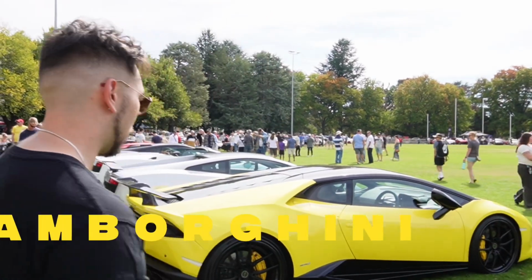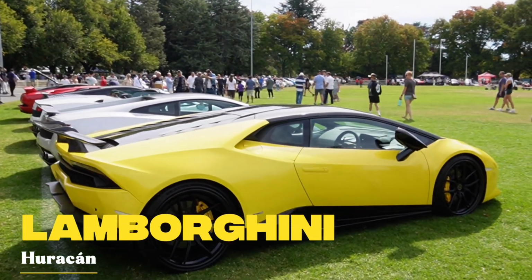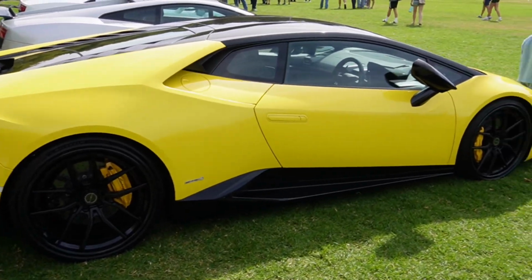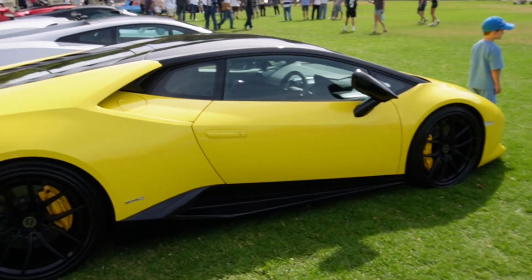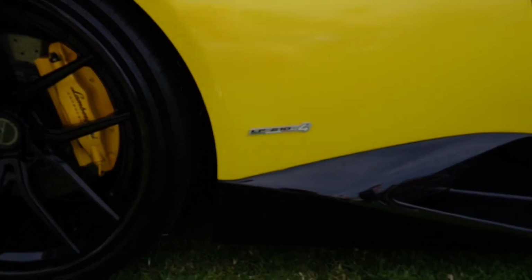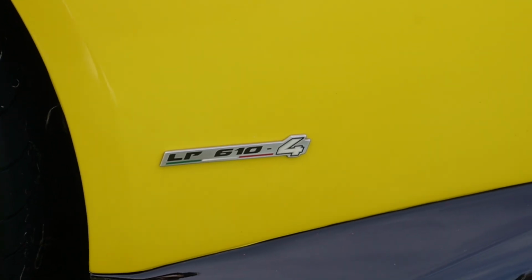So for example, this Huracan here, which is Dave and Steve's Huracan from the supercar meet before. This is, as you can see in the badge here, LP610-4. So that's 610 horsepower and all-wheel drive.